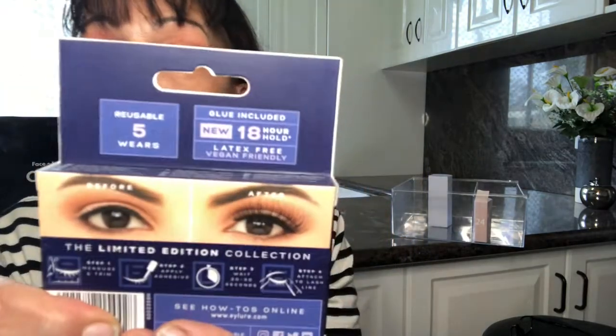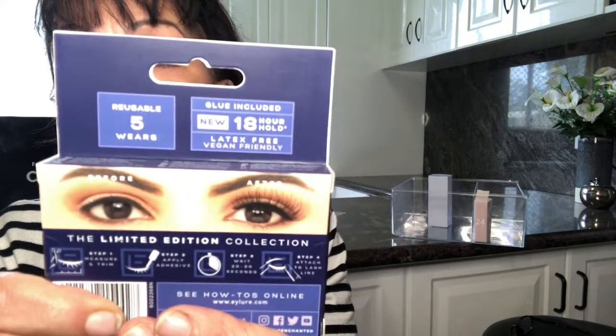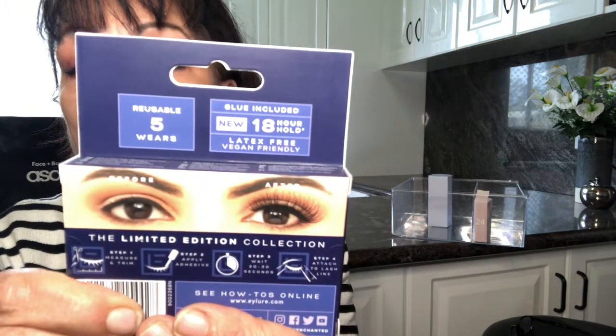So, I'm excited to put them on. I haven't tried the Enchanted ones before. By the look at the back of the box, the before and after, they don't look over the top. So, excited to give them a go. Yes, they're worth £5.95, which is Australian $10.74. We have 2 boxes left.